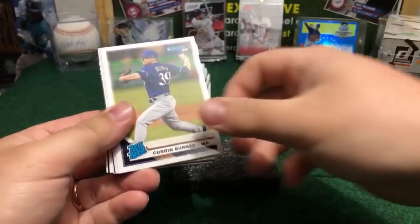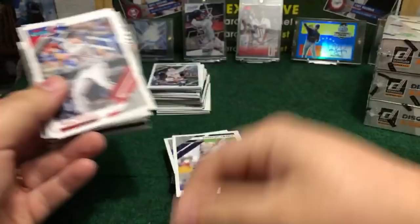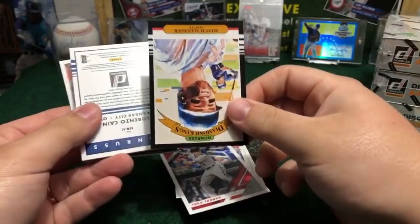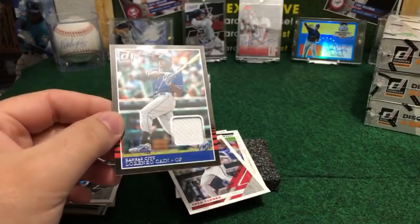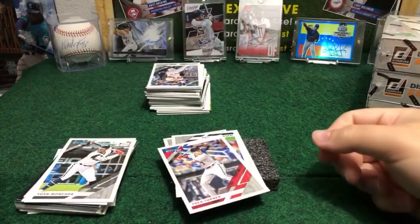Another pack, looking for at least two more hits in this box, guys. Next, Muncy, Black Border. Aaron Judge, Trout, Angels, Jenkins, Hannigan, Diamond King, Lorenzo Cain, Kansas City Royals, game-used memorabilia, piece of jersey. Nice one for Kansas City Royals. EP Collectible, buddy. Congratulations for this nice hit. First one out of the break for you.